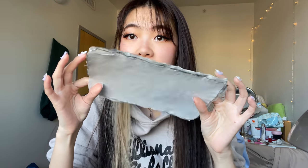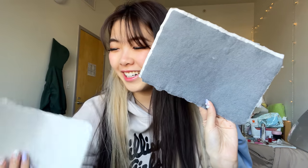I did 3 of these experimental ones where they're black on the front and then white on the back. And so this is my panda paper. And I have another one. Just wanted to experiment, you know? Turned out interesting. I don't really have plans for any of this paper, so that'd be cool.